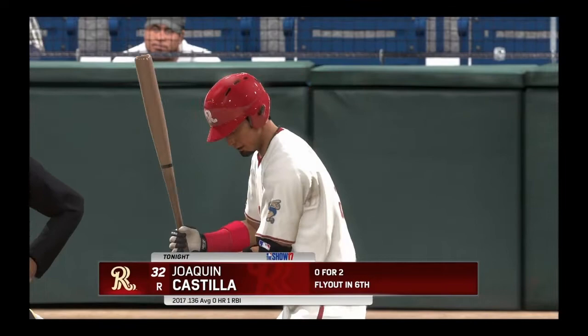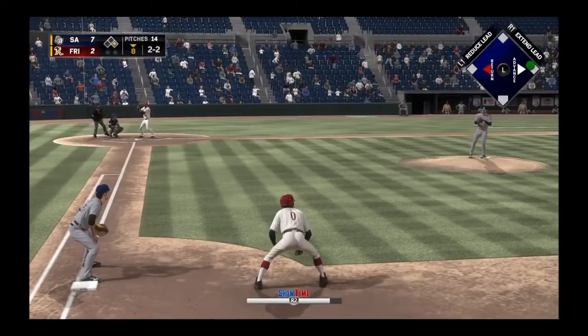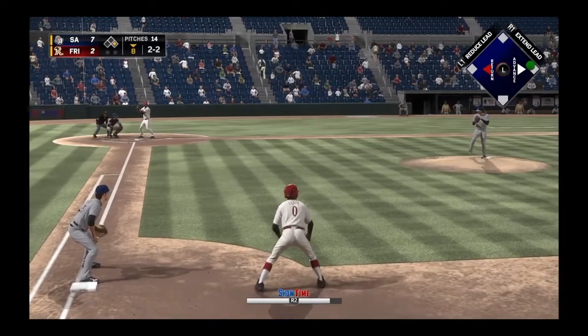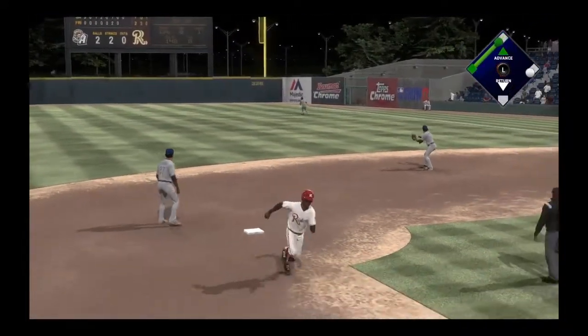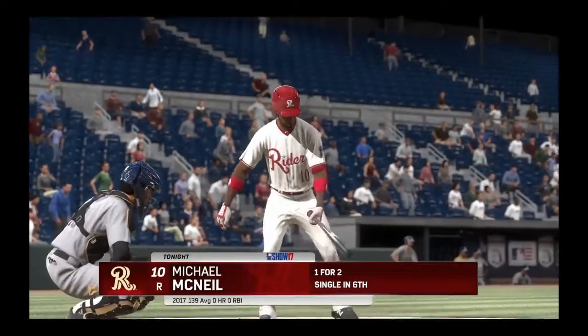Digging in once again, Joaquin Castilla, owner on first. Wait for your pitch up there. See it and rip it. This is on the ground over to first. Oh, and forget the double play. It's under his glove. And they keep digging in and looking for more.